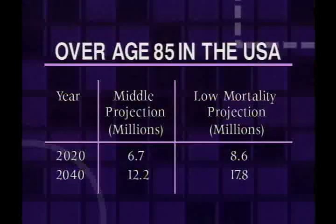The next thing is, let's talk a little bit about these old individuals. The over 85 demographic group is the single fastest growing group in our country. By the year 2020, if you use low mortality projections, which are perfectly reasonable, there will be 8.6 million people over the age of 85. By the year 2040, there'll be almost 18 million people over the age of 85.